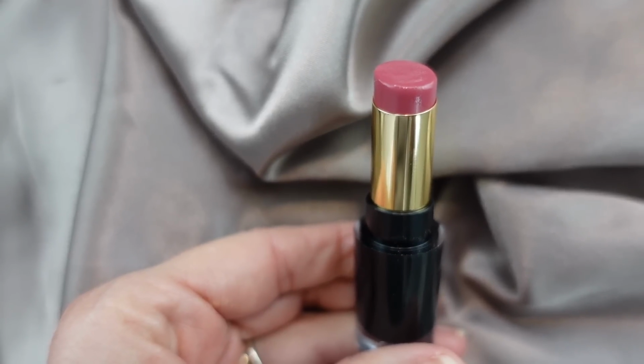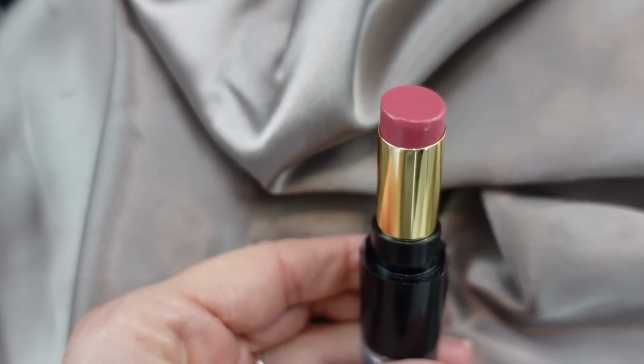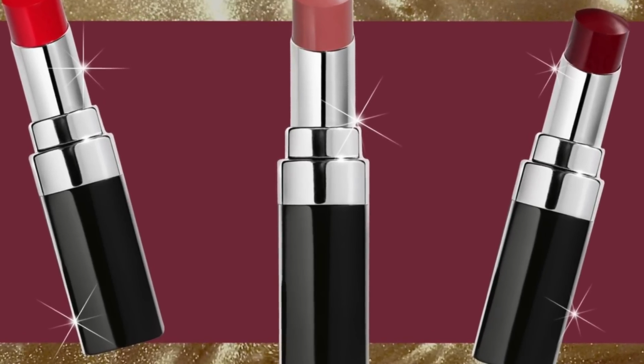So this was a shade, it says new. I don't know how new this shade is, but I had not tried it when they first came out. I love the packaging on these. I think it's one of the prettiest Revlon's ever come up with. It looks to me like a high-end Chanel lipstick. So I really wanted to share this with you because I think it's one of the nicest that I own.